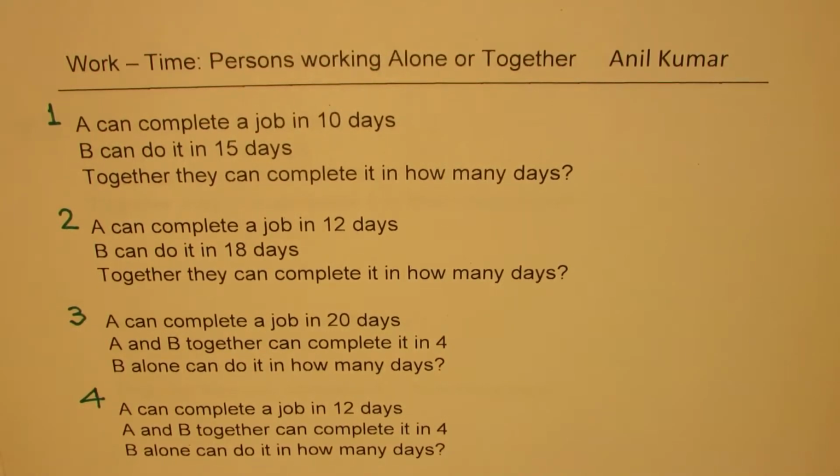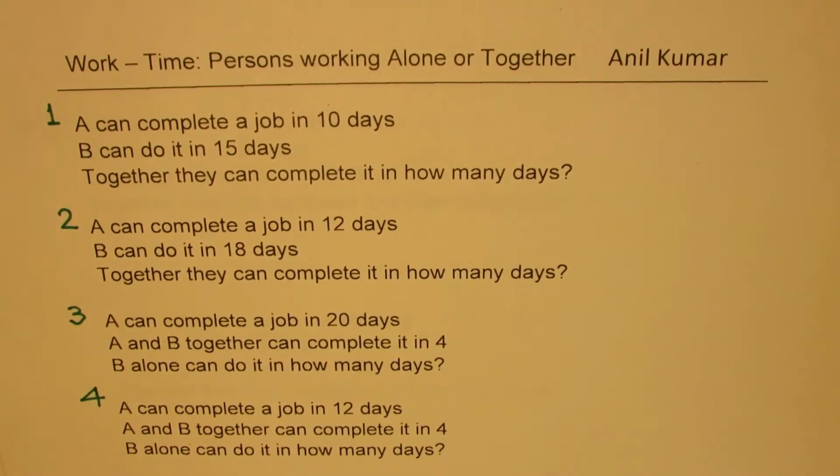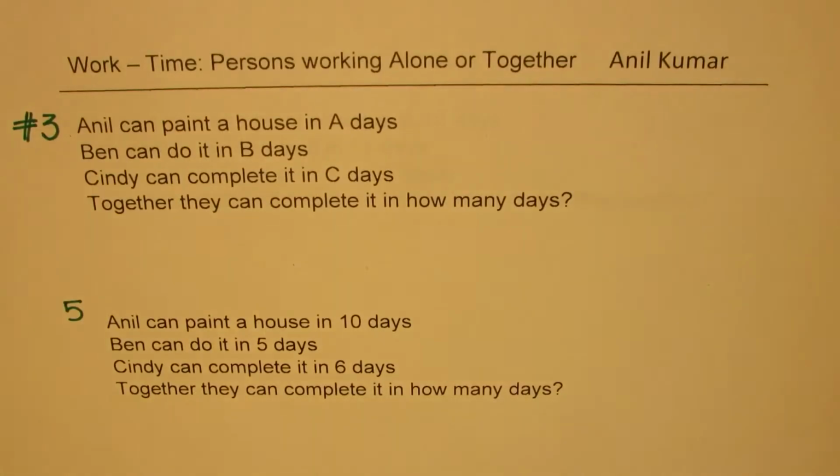Just for practice. 3. A can complete the job in 20 days. A and B together can complete the job in 4 days. B alone can do it in how many days? Fourth is A can complete the job in 12 days. A and B together can complete it in 4 days. B alone can do it in how many days, right?